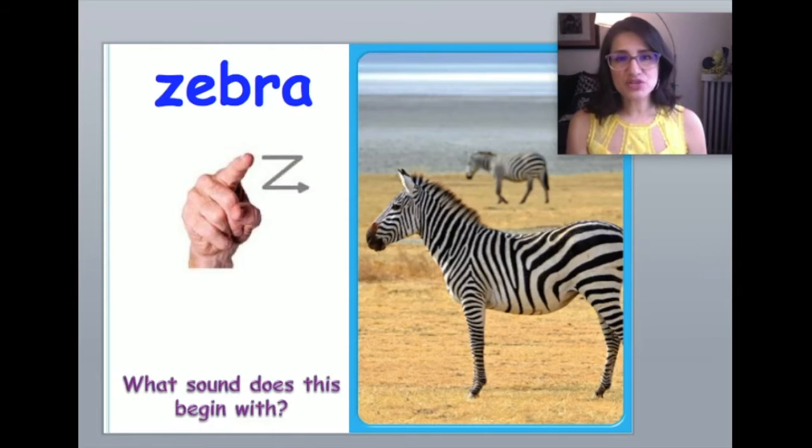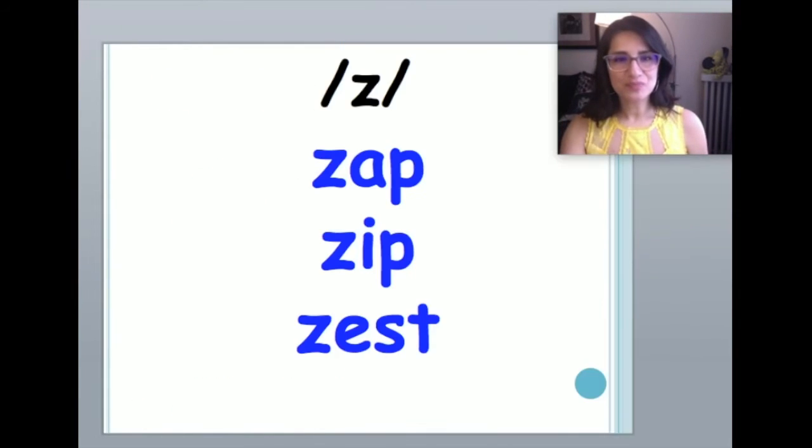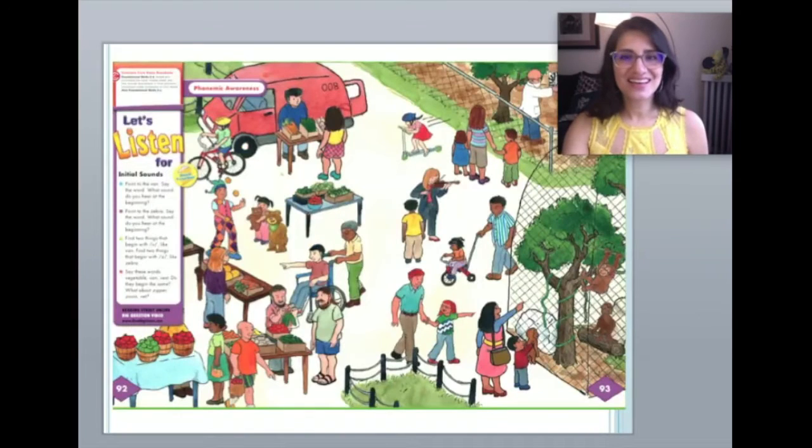Next, we have a picture of a zebra. Zebra. What do you hear at the beginning of the word zebra? Z. I have three words here. Let's sound them out and read them. Zap. Zip. Zest. What do you hear at the beginning of these three words? Z.